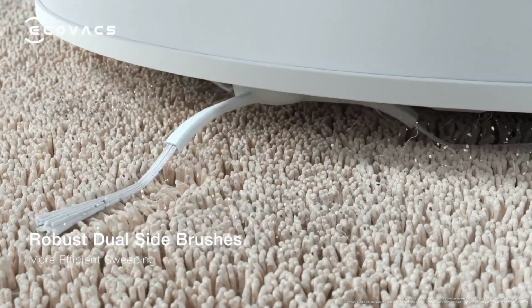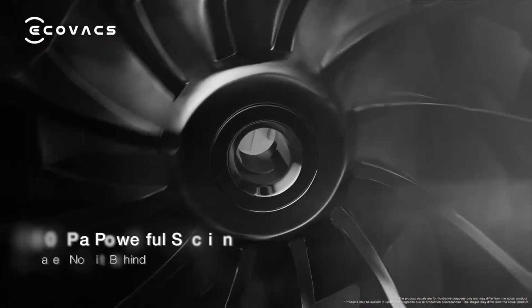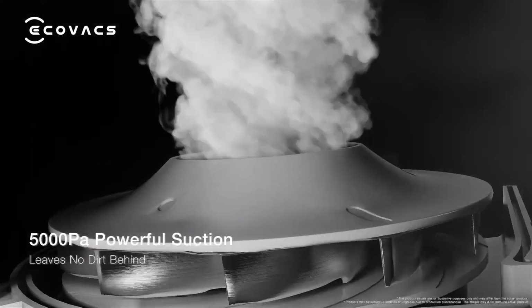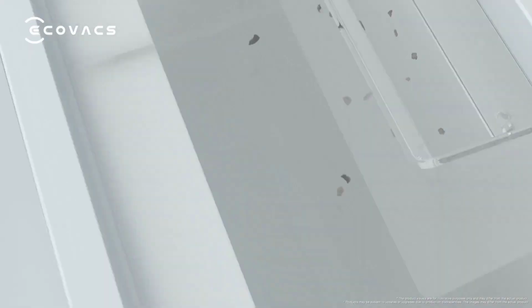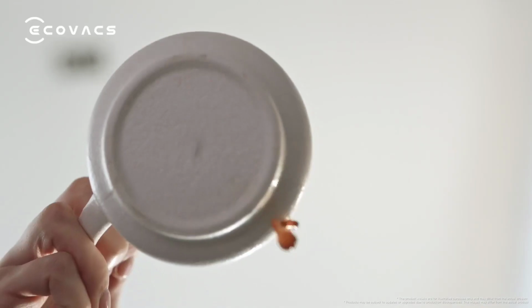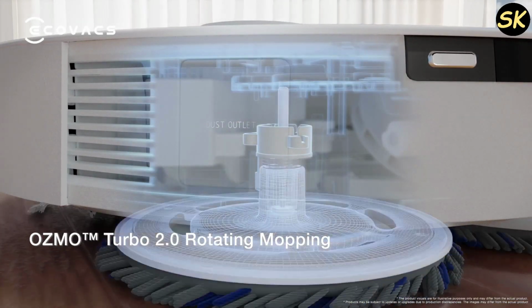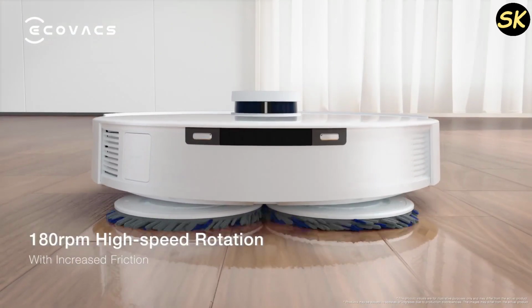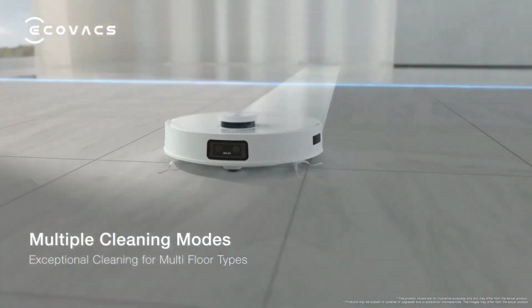Feature number 2. Impeccable cleaning with powerful suction and OZMO Turbo mopping. When it comes to cleaning performance, the ECOVACS DEEBOT T10 Omni doesn't compromise. Its powerful 5,000 pascals suction effectively picks up dirt, debris, and pet hair from hard floors and carpets, leaving your floors spotless. And the OZMO Turbo 2.0 dual rotating mop system tackles stubborn stains with ease, leaving your floors sparkling clean.